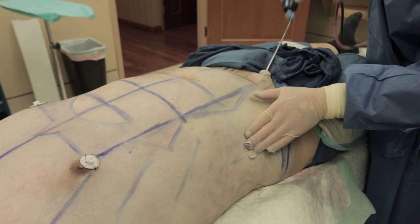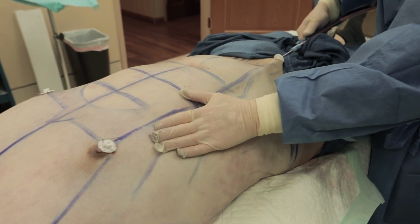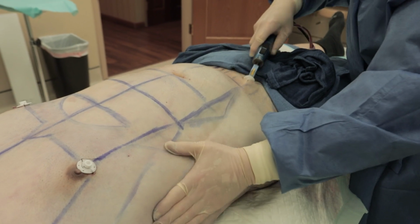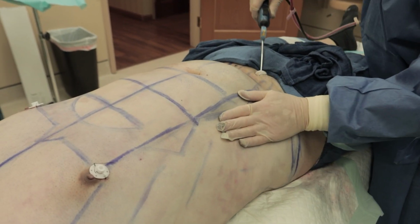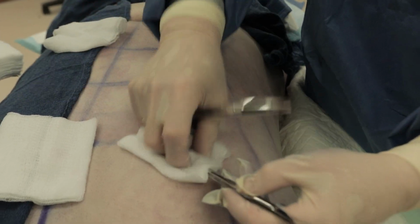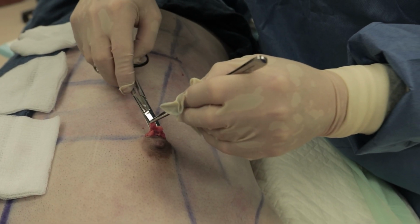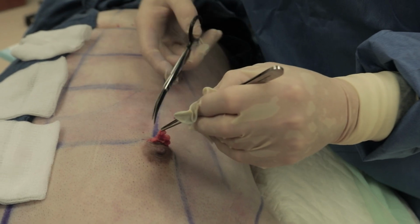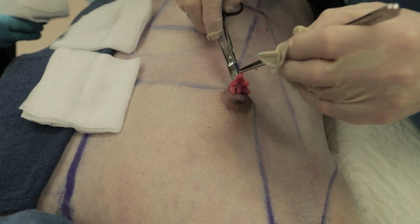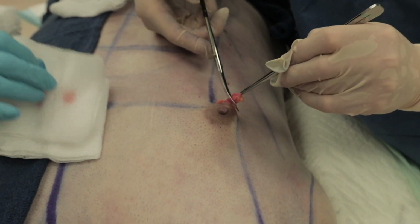Now, at the lower part, I'm just inching up the semilunaris from below. Alright, so now I've lipoed the right side. I still have to do a little bit on the back. Just give him a little bit more local there to numb that because I'm gonna go way to his lower back. So while that's getting numb, I'm just going to get this gland out. And this is a little bit bigger side. A little bit of fat.